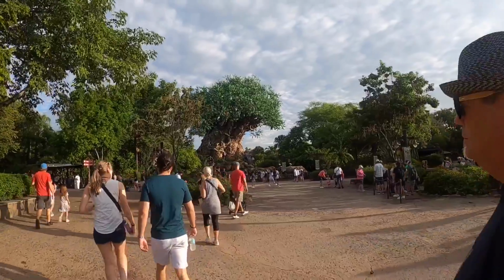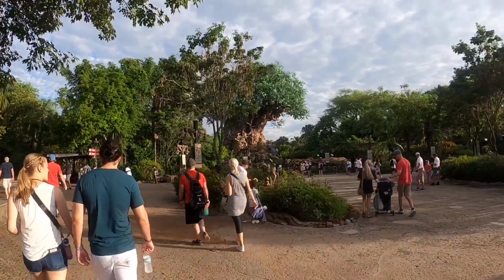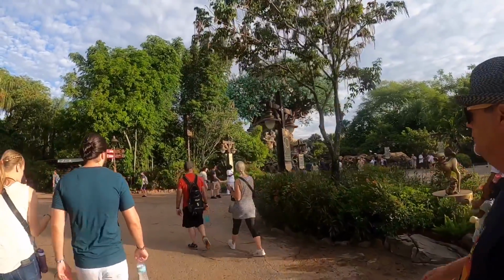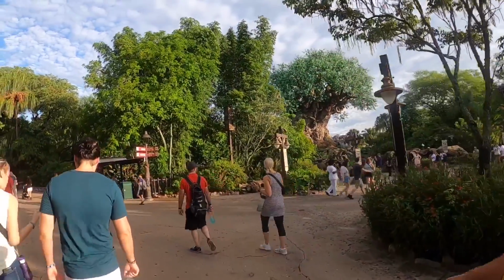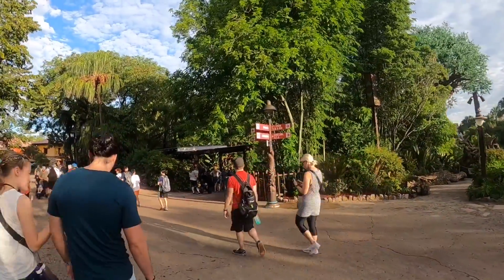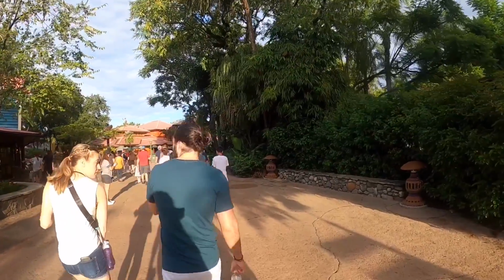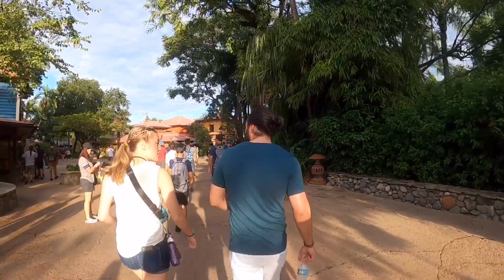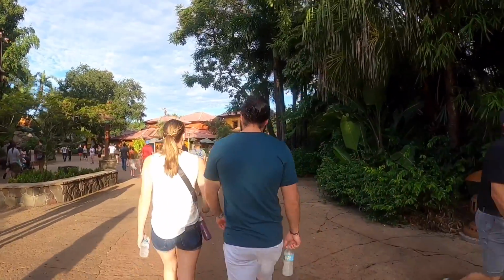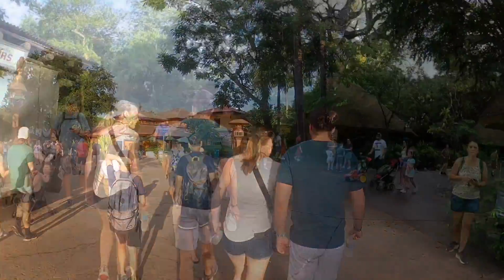We almost made rope drop today, but still adding 15 to 20 minutes to your GPS time is gonna get you some good timing for arrival. We're headed back to Kilimanjaro Safari, where it's showing just a 15-minute wait first thing this morning. If you're thinking about rope drop and Flight of Passage, it's already at 50. We'll hold off on that till later in the day again. See how that goes for us today.